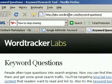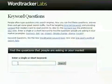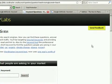And now I want to come over to this really cool tool by Word Tracker. You can go to labs.wordtracker.com/keyword-questions. And this allows us to put in a phrase or a keyword, and Word Tracker will let us know how many different questions are being asked around that phrase. Or if I just put in the keyword snoring, the different variations of questions around snoring are going to be brought up. So let's just put in snoring and click search.